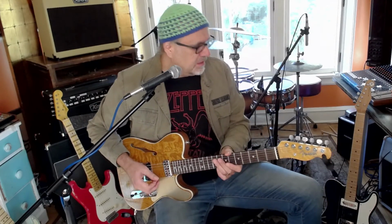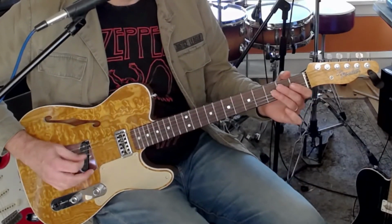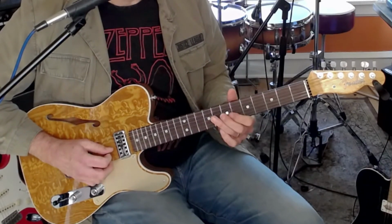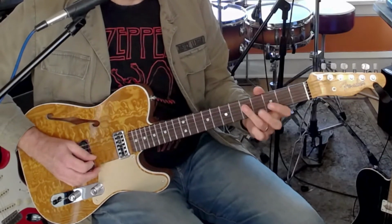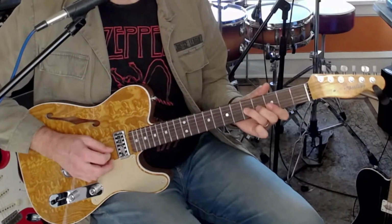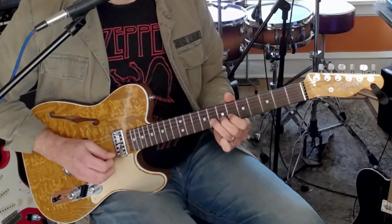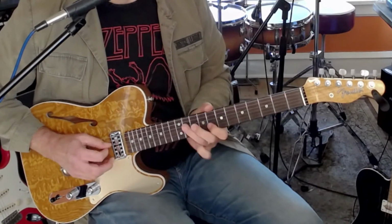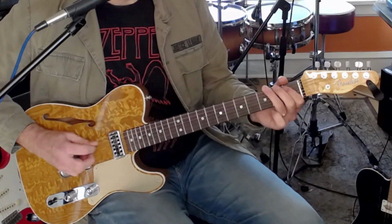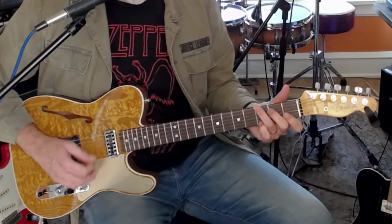That's crazy. Let's take a look, get a little look-see at this beast. So that is Tamo Ash, the cover, the top. That back pickup is a twisted Telly pickup that's wound to Wildwood specifications, ladies and gentlemen. I'll put a little heat on this rascal, see what it sounds like.